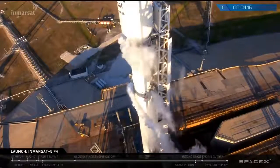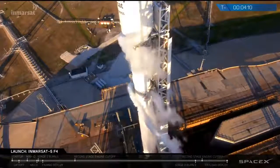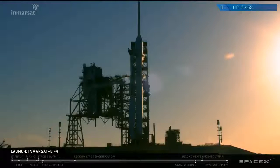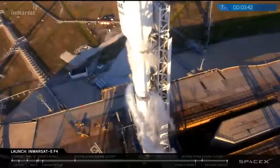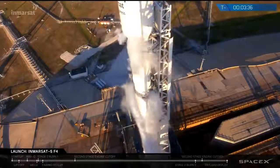Inmarsat 5F4 is the fourth satellite in the Global Express constellation, the world's first globally available high-speed mobile broadband service. As the only operator of a global Ka-band network, Inmarsat created the Global Xpress platform to enable communities across the world to benefit from the emerging digital society. Inmarsat's GX network entered global commercial service in December 2015. Inmarsat 5 Flight 4 adds further capacity to the network, as well as in-orbit redundancy that further upgrades the reliability and resilience of Inmarsat service offerings.